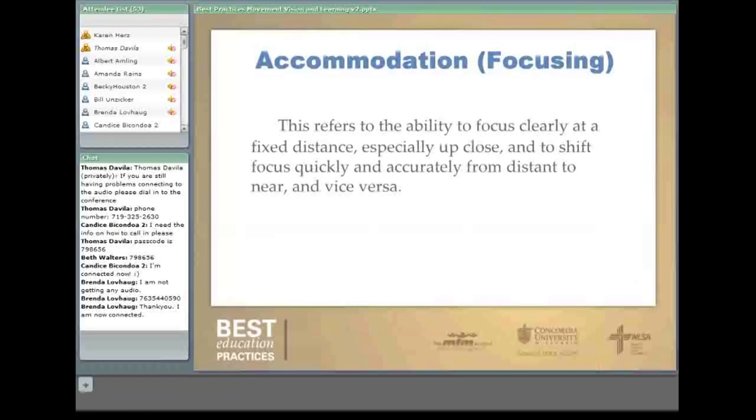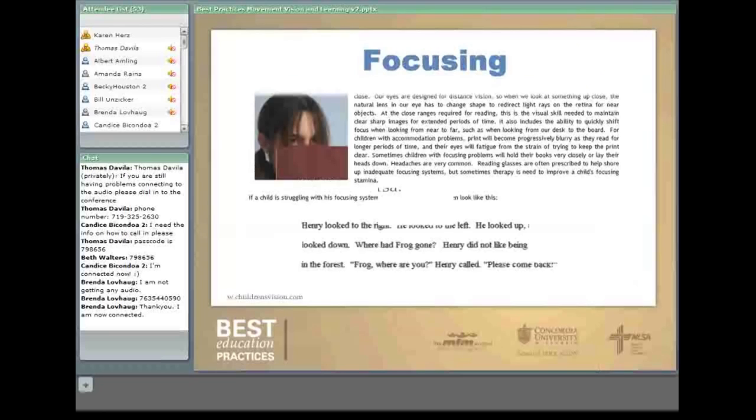And a third deficit, as far as vision goes, is accommodation or focusing. This refers to the ability to focus clearly at a fixed distance, especially up close, and then also to shift focus quickly and accurately from a distance to near and vice versa. It's comparable to a camera lens. If you're trying to focus, it's going to adjust. Some students' eyes take as much as 3 minutes to adjust once they look from near to far. So that's going to cause some blurriness.